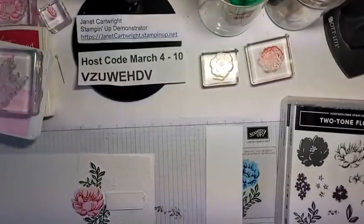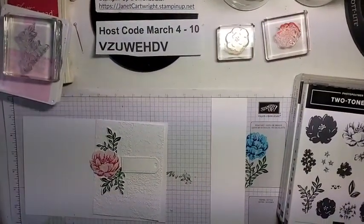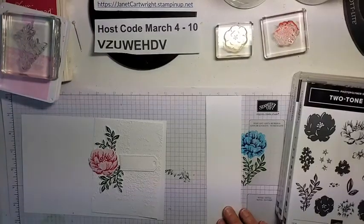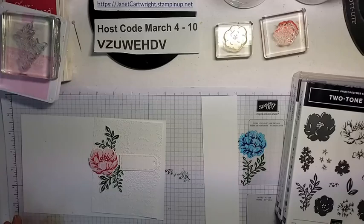So let's turn the camera down. And I hope that sun doesn't blind you as I turn down. Nope, it's good. Yeah, I might have to get up at some point and just lower my blinds a little bit more. I love the sun, but when I'm sitting here at my craft table, it's like, yeah, so that's in my eyes. So, all right.